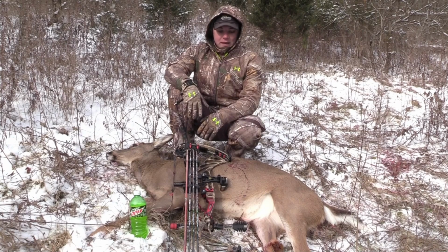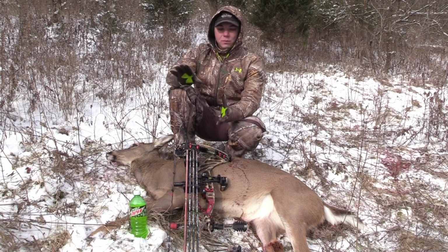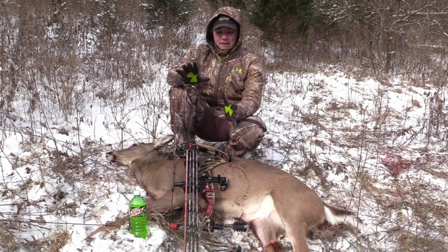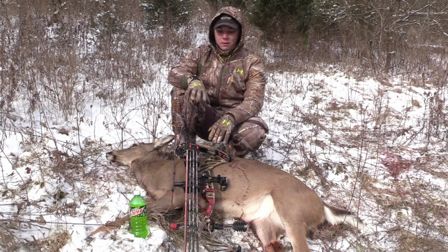And I'm finally tagged out, because I get 2 deer every year from the Hills property, and I probably won't do any more hunting after this. I might go out and film for a couple people, but I'm tagged out for the season, and I can't wait to come back and do it all over again with a brand new bow, brand new camera.